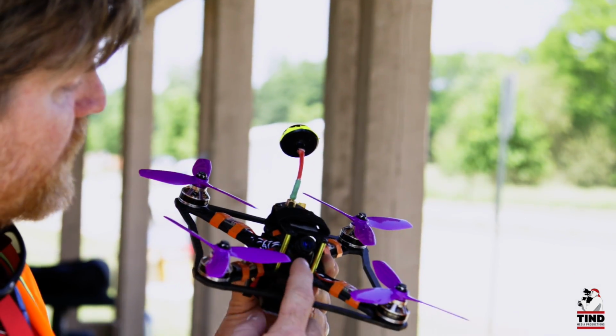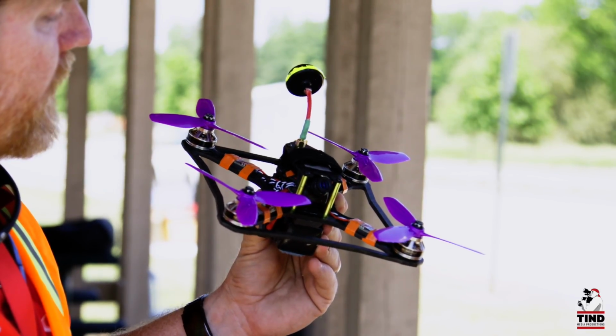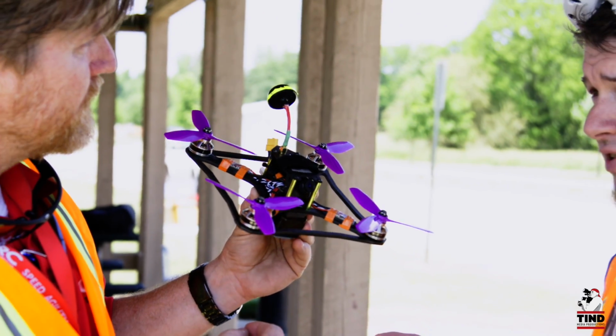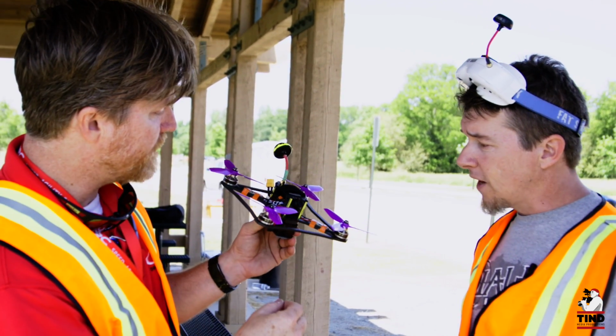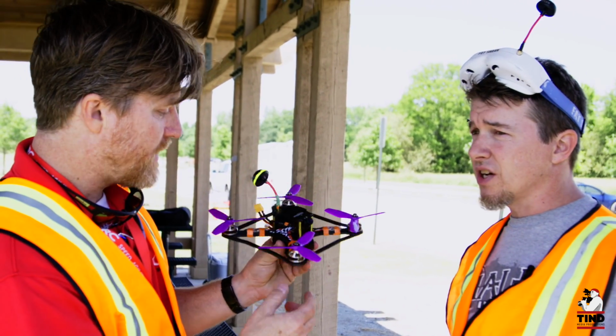Yeah. So what's your field of view on that? That's a 2.8 lens. Okay. I'm not really sure what the field of view on that is. I've tried 2.1 and it's too much. And they just came out with a 2.5 lens that I have ordered. I'm going to try that. And it's just replaceable on there? Yeah. That's just an HS1177 camera. You can change the lenses out.